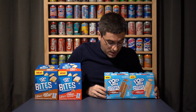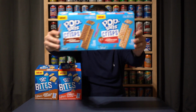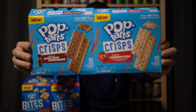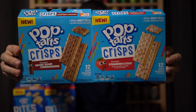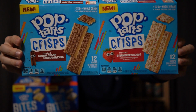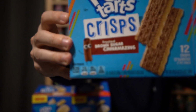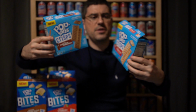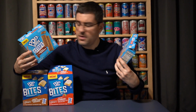Now, we'll get into what makes it different and better when we get into the capsule countdown of ranking the taste. But, hey, for the gimmick, it's all about the crisps. They got mascots. They got crazy names like Strawberry-licious and Brown Sugar Cinnamazing. Beautiful box design. The product itself looks great, like the design of the frosting on there. I just think these are really well done, and I'm gonna give them an 8.5 out of 10 for the gimmick grade of Pop-Tarts Crisps.